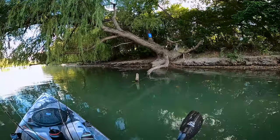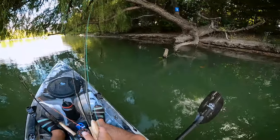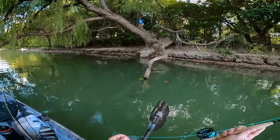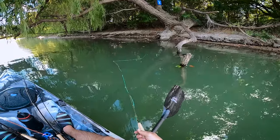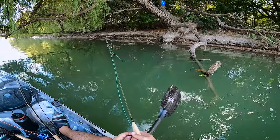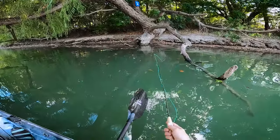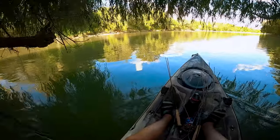Made it to mile marker 5. What if there's any fish under this tree? Probably gonna get snagged up. Don't jinx yourself. Oh, one came out and is looking at it, nibbling at it. Well, there are some little tiny bluegills underneath the mile marker 5 tree. This is a cool tree though.